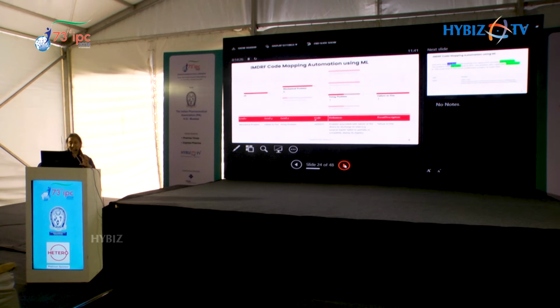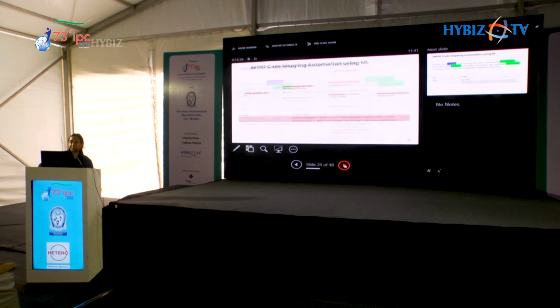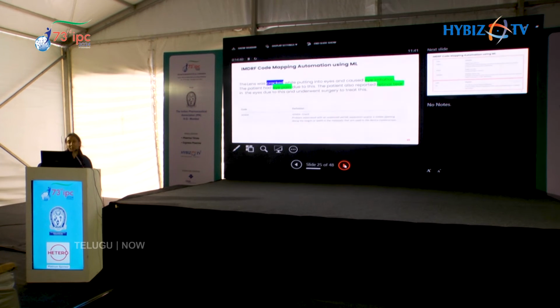Fine. And it comes under the higher level of mechanical problem. It gives you the exact code below, A050501, along with the definition, so that you can compare it from your regulatory guidance. Now this is an example of a complaint having multiple allegations.